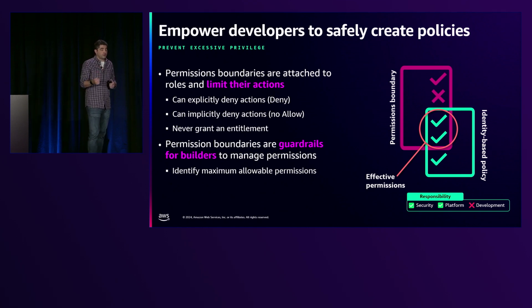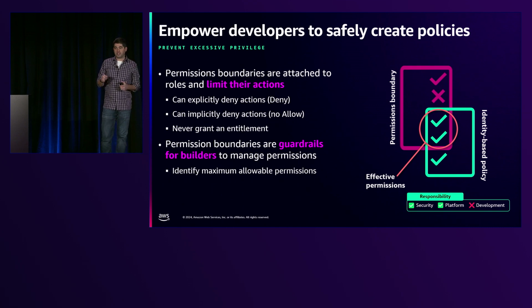So the thing with permissions boundaries is it actually took me a little bit of time to wrap my head around it. So we're going to spend just a few minutes, and I actually have a video demo because it's hard to show in person. There's a lot of CLI commands, and I would have fat-fingered something.